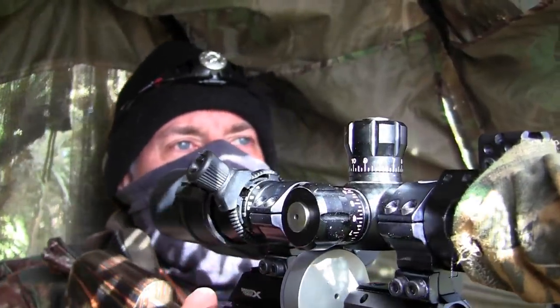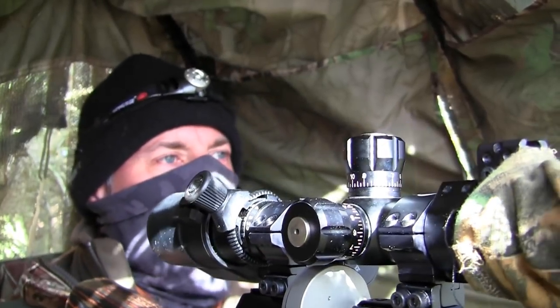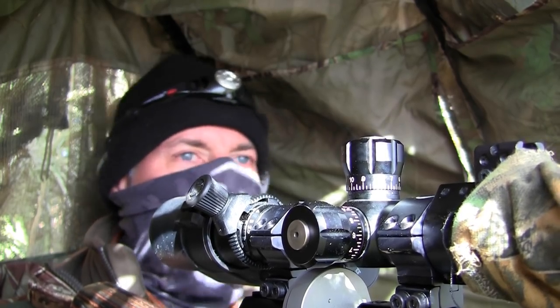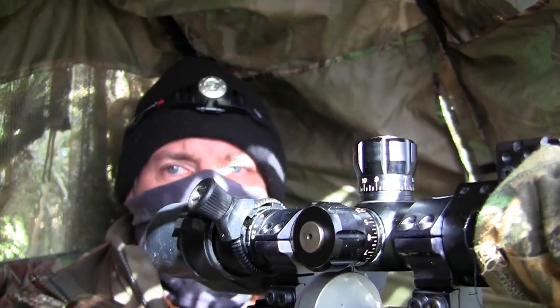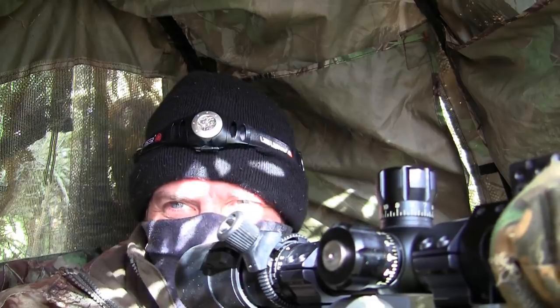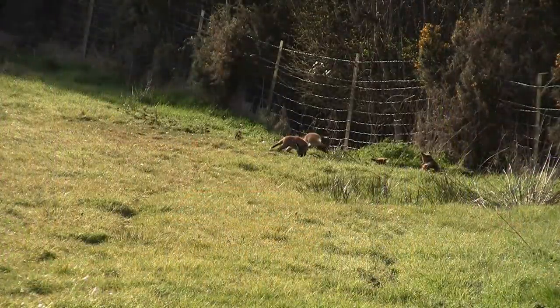The last time I was here, I saw two adult foxes, and was surprised I hadn't seen anything yet this morning, even though the songbirds in the hedgerow behind me were giving off constant alarm calls. Then I looked out the right hand window of the hide, and guess what I saw? Not one, but four cubs playing in the sunlight.